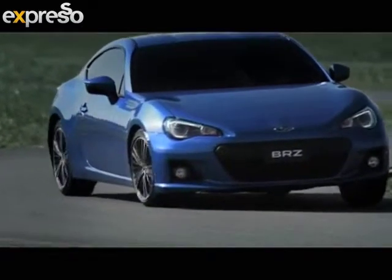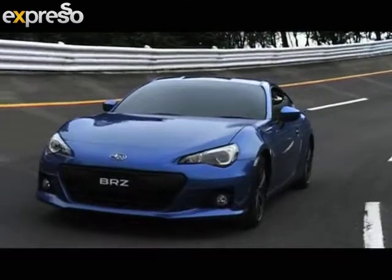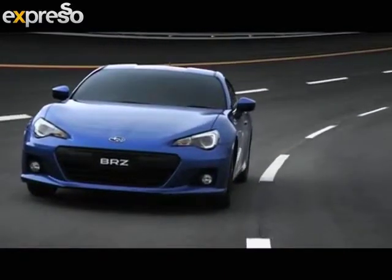But I know a couple of little secrets about this car to tell you how desirable it is. There have been Toyota 86 owners going to Subaru and saying, please, can we buy the badges? Wow. That just shows you how much people want the Subaru version of this car.